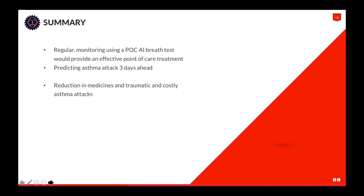So clearly here, using Edge AI is really developing a personalized point of care test that could be helping people with asthma to manage their asthma, but also prevent them becoming ill.